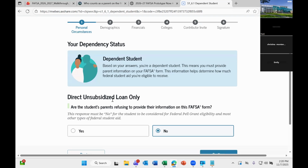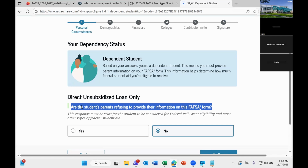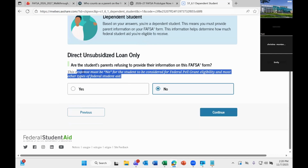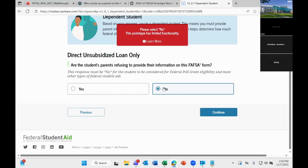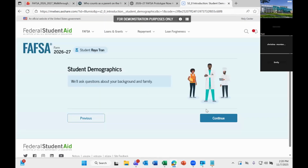Are the student's parents refusing to provide their consent? Your contributor or parent will have to provide their information on the FAFSA. Otherwise, you will not be eligible to receive rewards through the FAFSA. So you are going to have to say that yes, they will give consent, because if you don't, then you will only be eligible to receive unsubsidized loans. So we just go ahead and hit no, go forward.